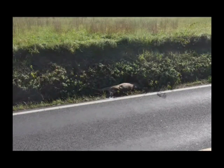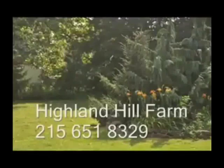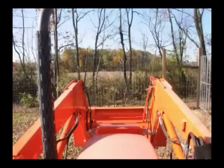When we see them along the road near our farm, we pick them up just because we don't want the odor near our buildings. We take them and we dump them way back in our field where they're out of the way and where they won't bother us.